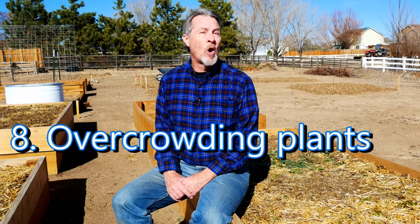Number 8 is overcrowding. It's trying to grow too many plants in too small a space. Typically, it's when we sow very small seeds, and then they pop up and we've got all these seedlings and we're happy. But you're going to have to kill some plants. You're going to have to pull out some of those seedlings so that others will survive.